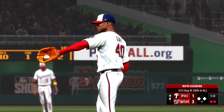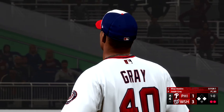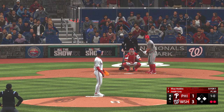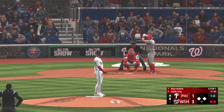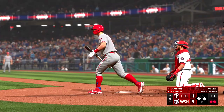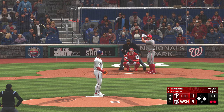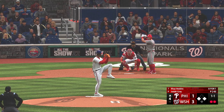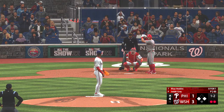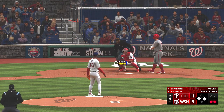First offering misses badly for ball one. Maybe losing command a little bit after the walk. Next pitch, not even close. Runners on first and third, two away. Next offering is fouled back. Strike two. One and two. Stoffer misses down and away.